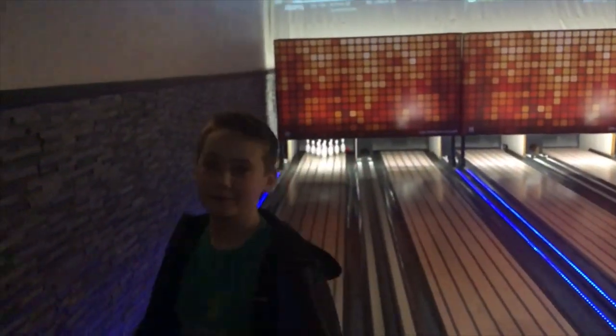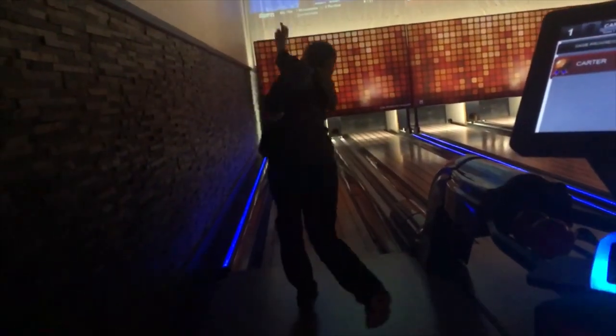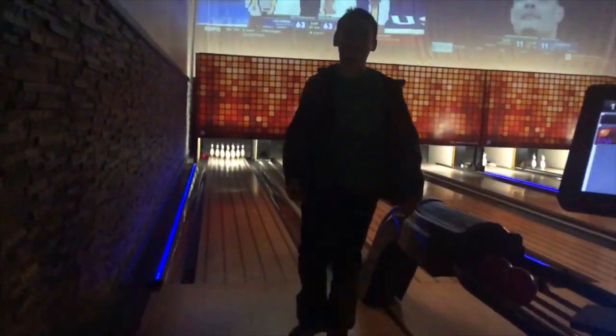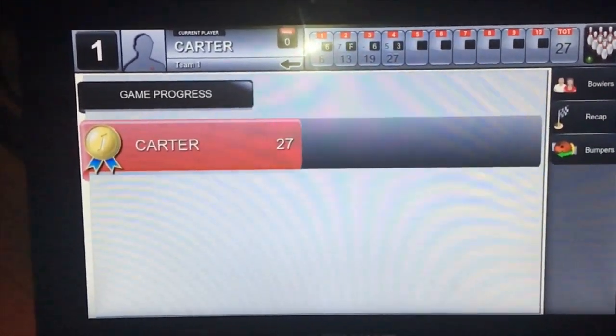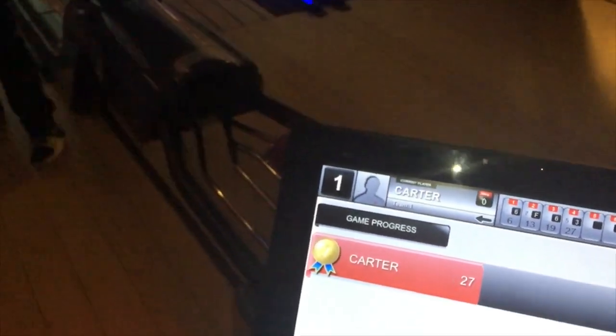Carter's ready to bowl. And he starts out with a gutter ball. I can do better than that. I hope so. Another gutter ball. I can't. I'm throwing it like this and it's just going. I think I'm going to have to show him how it's done. Here we go. Clearly, he doesn't know how to do this mini bowling thing.